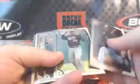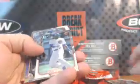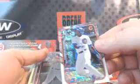Bases, Chromes, Joe Ross, Sano Chrome, Meadows Chrome, Aaron Blair Chrome. It's a nice group there. Henry Owens. Juan Herrera. We got a mini Addison Russell for the Cubs. These are his first cards in the Cubs uni, I think.